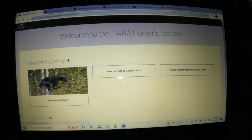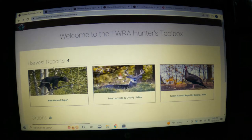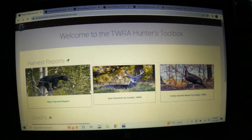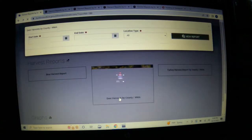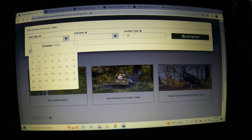It's going to give you bear harvest report, deer harvest report, and turkey harvest reports. Now, I'm a deer hunter, but if you're a bear hunter or a turkey hunter and you want to look that up, you can do that as well. So I'm going to look up deer hunting reports. Now, all you have to do is click in a date range, a start date. So if you want to look up last year's hunts, you would type in the 1st of August, so you make sure to capture the velvet hunt. And then you would go all the way through the end of January to cover the entire season.